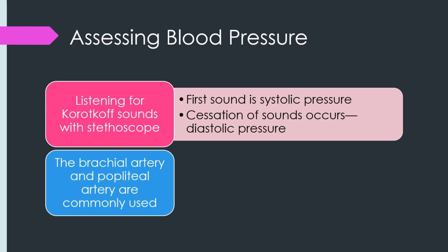When we do blood pressures, we want to make sure the patient's arm is relaxed, their legs are uncrossed, and we're using the correct size cuff for the patient's arm. If we don't do these things, we're going to get inaccurate readings, which could affect how we treat the patient.